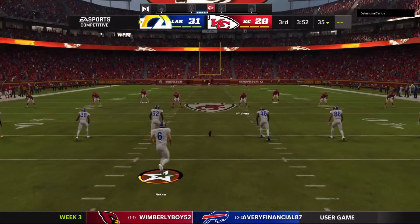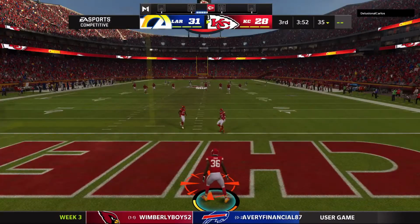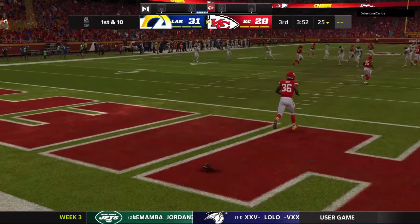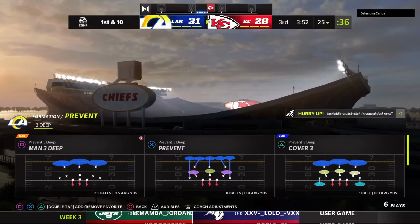The Rams kickoff team on the field, and here we go with the ball in the air. No run back here, down to a knee, and this drive will start at the 25.